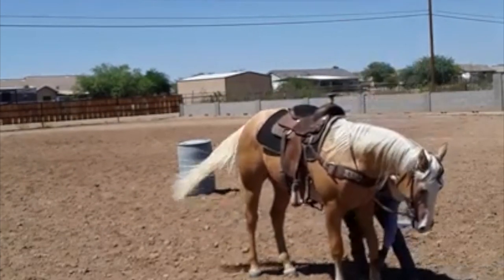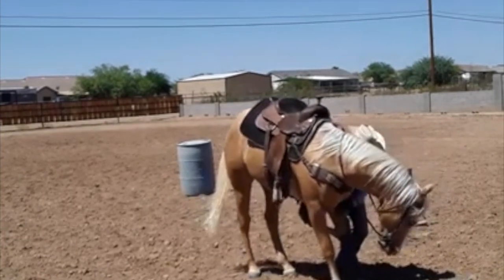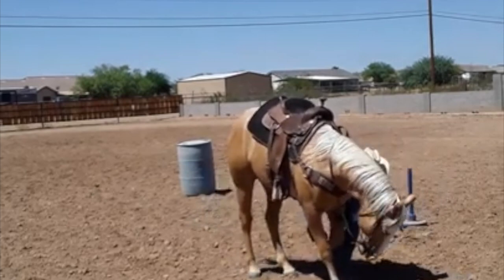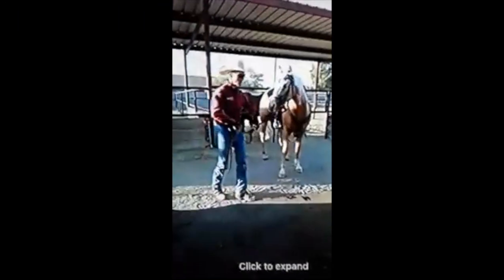You can see this 60 days horse truly understands forward. He understands reverse. And he's good at picking up his feet and even showing you a little bow. Quiet, calm, and responsive.